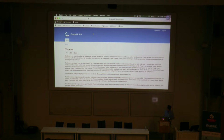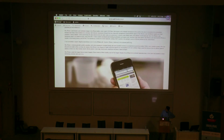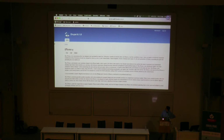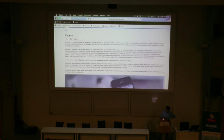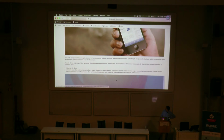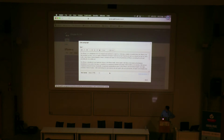Okay, it's a page. You can see I have text and images mixed together. Now I can see which component I'm editing. See, this image is here. I have these buttons, delete and edit. I can edit this paragraph and get the pop-up. Then I have my rich text editor right here, and I can do the normal things you expect. Okay, and I can save.